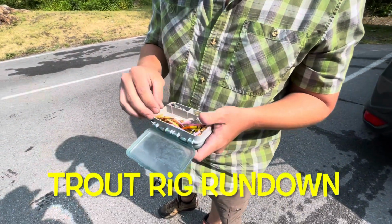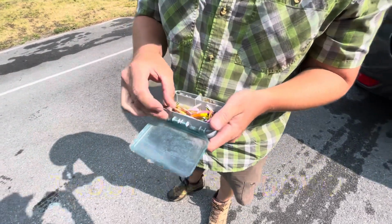These are trout magnets. That's the brand name. Trout magnets is the brand name, yep. So this is what we're going to tie on. Okay.